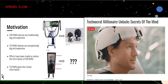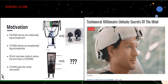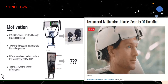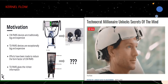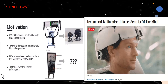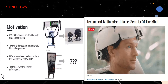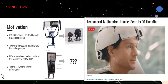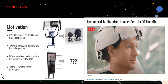In recent years, there have been several efforts to take advantage of improved electronic integration to miniaturize CW fNIRS systems. For example, both this NIRx system and this Gower Lab system achieve high-density coverage, but the Gower Lab system is drastically smaller thanks to their efforts of integration. However, in the field of time-domain fNIRS, there has been almost no progress made on improving the form factor, despite the richness in information that TD-fNIRS provides. Nearly 3 years ago, we started the development of our Kernel Flow device to bring a scalable solution to TD-fNIRS.